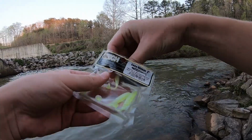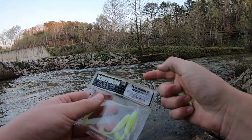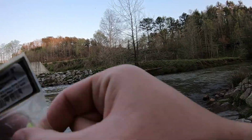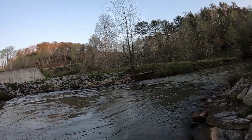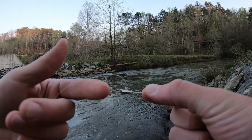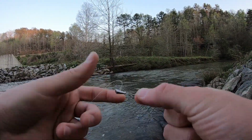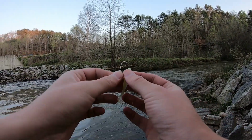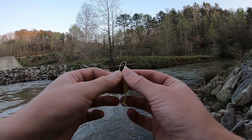And by the way, this is the lure I'm using, a 2-inch Keitech Easy Shiner. I love these things. They're amazing creek fishing lures, and I highly recommend them. And the jig head I like to use with them is a 1/32 ounce crappie magnet jig head. They're not the highest quality, but they're cheap, which is nice, and they still work really well.